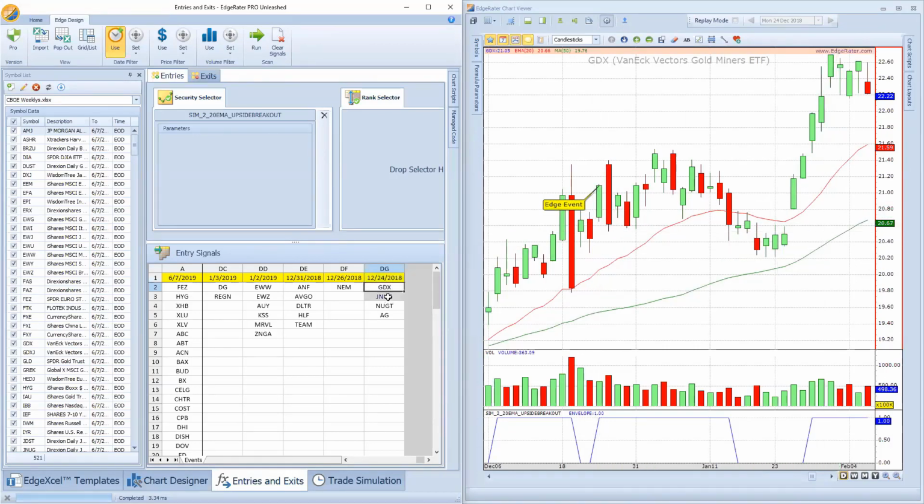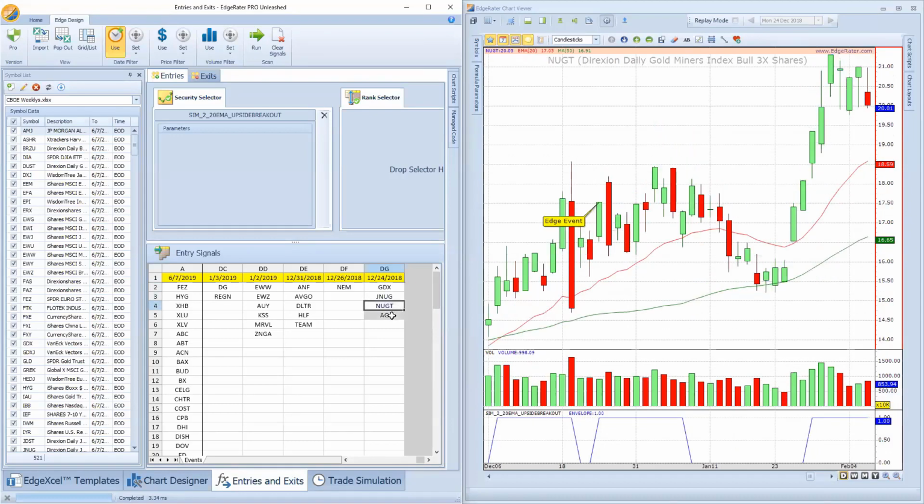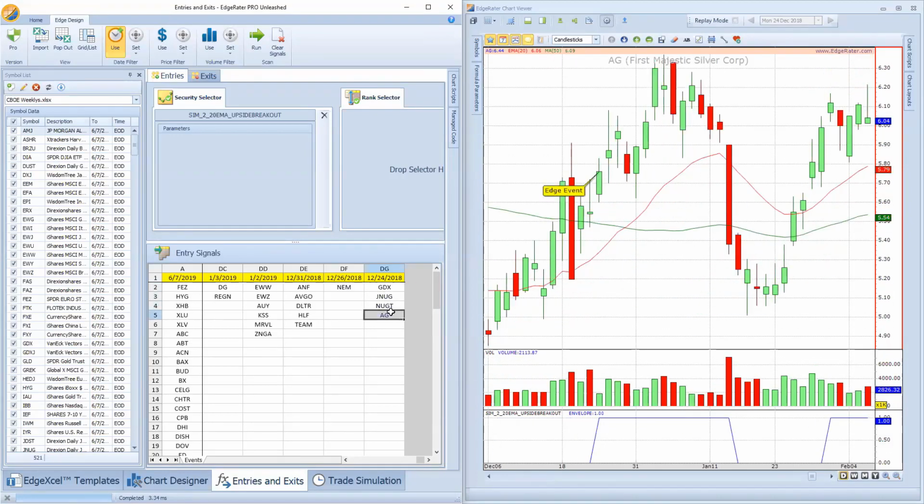Okay, so just by running the entries and exits tab with this script, it's popping out all of the stocks in the various columns to generate a list, essentially, of stocks that are going to be used in the trade simulation, because the trade simulation is going to knit together these entries and the exits. We haven't talked about the exits. Let's go find where the exits are.